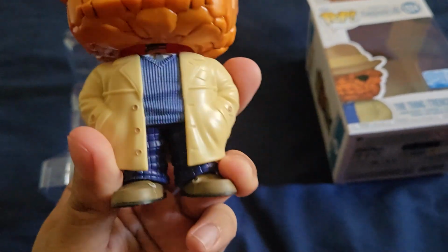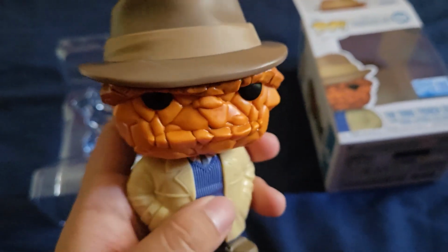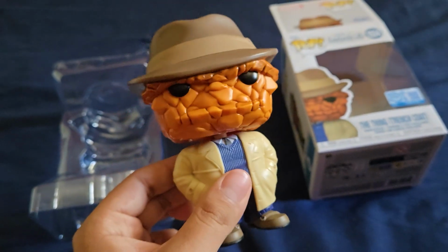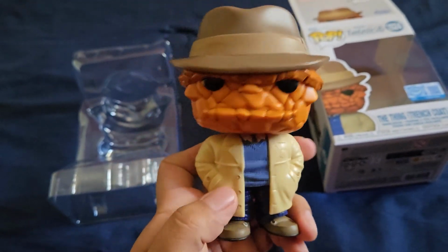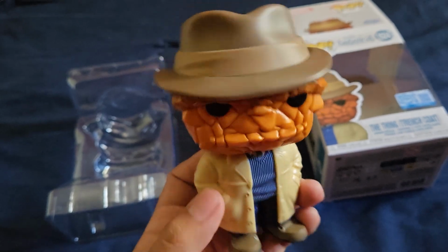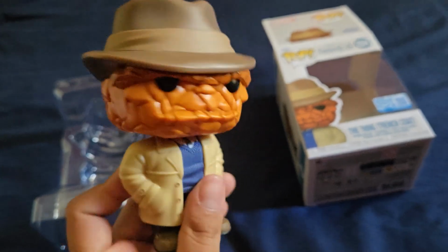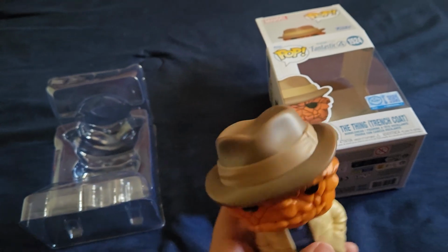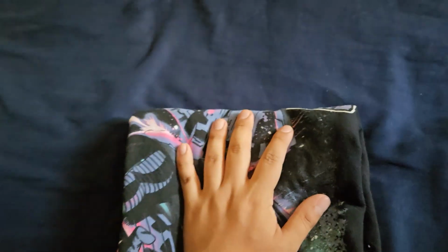This looks so nice. The Thing dripped out. Really like this fit. Really just like the Thing in general. But yeah, here he is. He was $15. Remember when these figures used to be cheaper. But yeah, here he is. Gotta say, pretty nice.